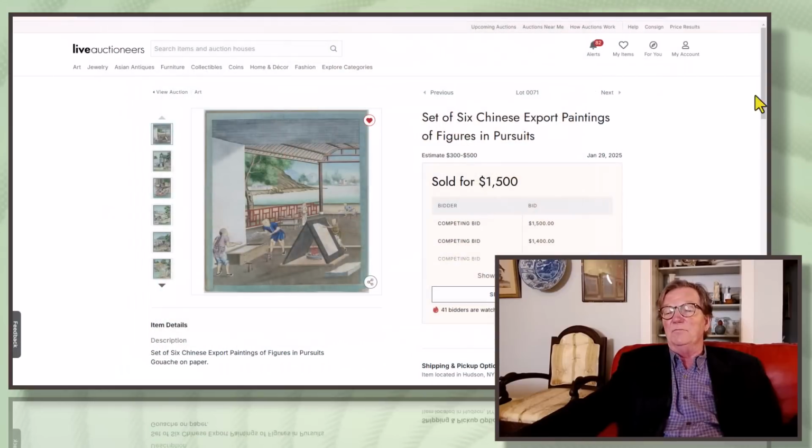And in the end, it did much better than the estimate. It was estimated at $300 to $500, and with the buyer's premium, came in at about $2,000. But it was a nice lot.